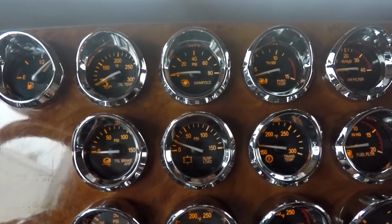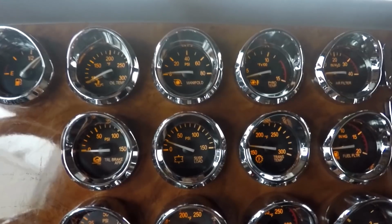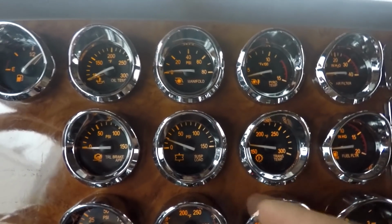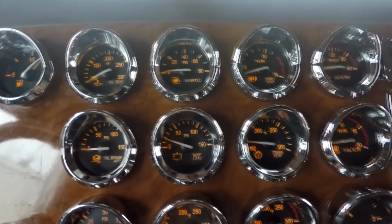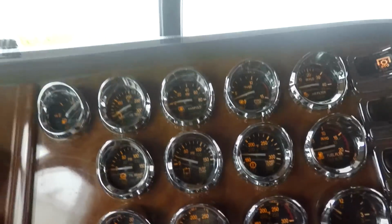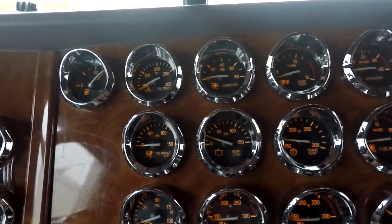Once you get fairly experienced with the truck, you can use that gauge to convert the pounds of air pressure into pounds of weight. There's a little calculation I can use, and it'll give me a general idea how heavy I am on the tractor. There's more to it than that, but for this video, that's about all I really need to talk about on that.